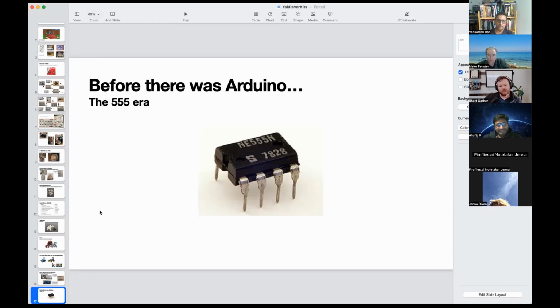I remember projects built around 555s were simply visually and physically more complex. People would have way more parts, resistors and capacitors on a board to get fairly simple electronics projects. Whereas today, if you look at something built around an Arduino, you have the Arduino and then maybe a couple of breakout boards with a few components, but things look relatively simpler in my opinion. So that's something to think about.